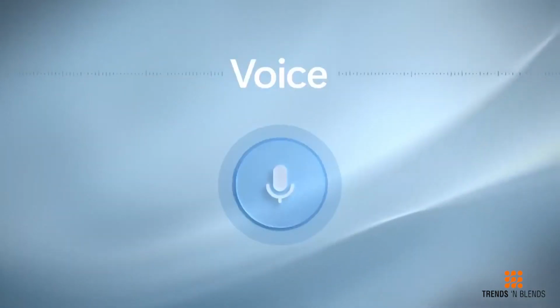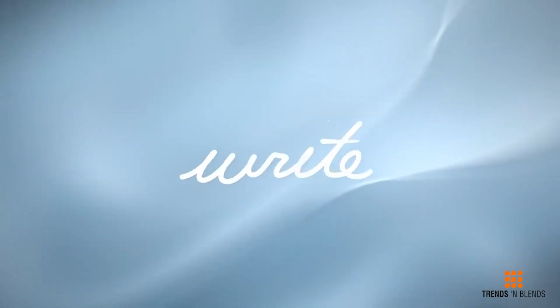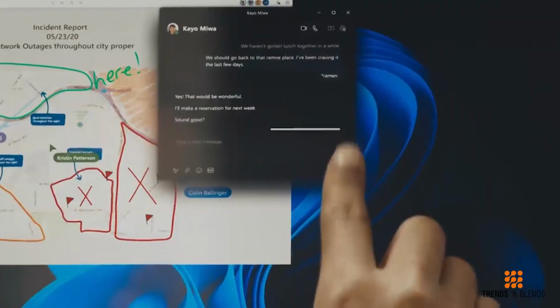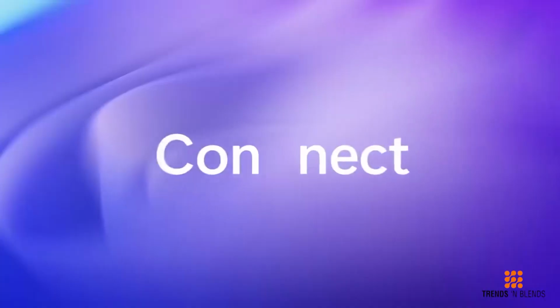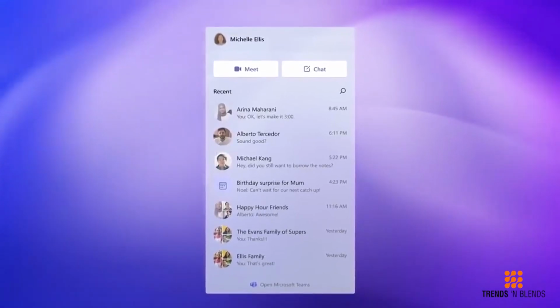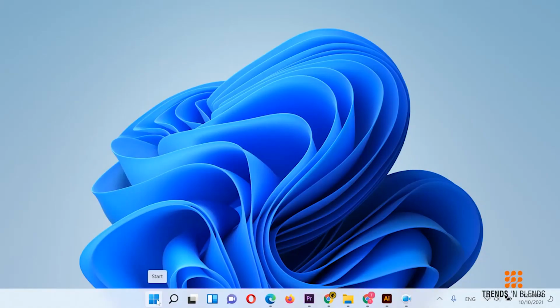A new feature is widgets, which exist as a hidden panel that flies out above your desktop from the left side of the screen. There's a dedicated button for it on the taskbar, or you can access it by swiping in from the left edge of your display. The panel consists of a widgets area at the top that has a handful of customizable widgets to choose from.